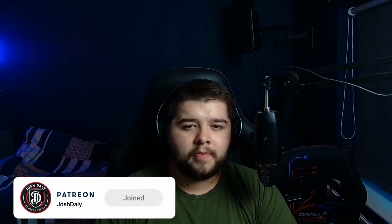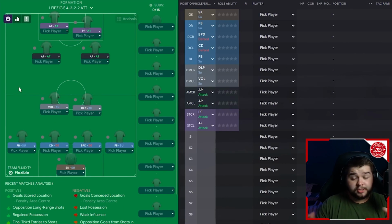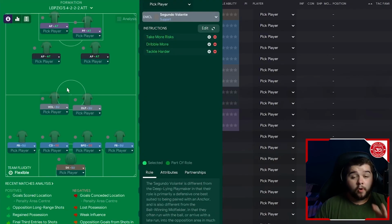But let's go ahead and talk about the attacking and defensive variants right now. So with the attacking variant, guys, in terms of the actual player roles, it is going to look very similar, and that's because the 4-2-2 is already a very attacking formation. But we have made one key change, and that is going to be the Volante does come in on support, on take more risks, dribble more, and also tackle harder.